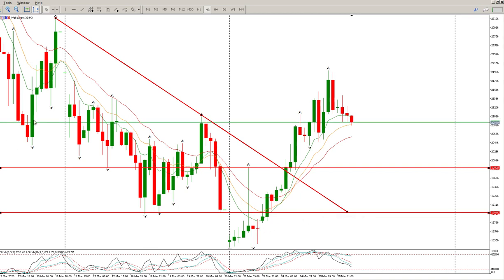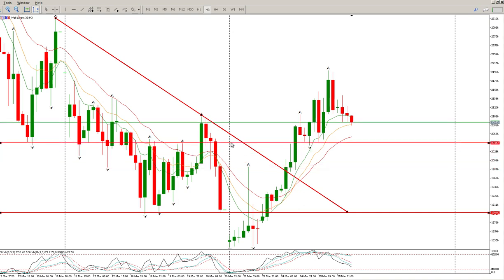Okay, so what may also happen is we may just hold this kind of area here, which is 2443. So right now, looking at the 3-hour, the trend is to the upside. We're above the moving averages.